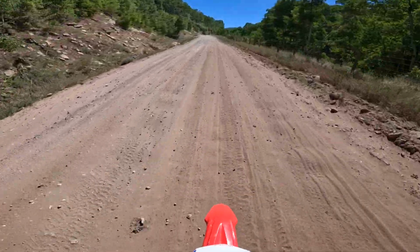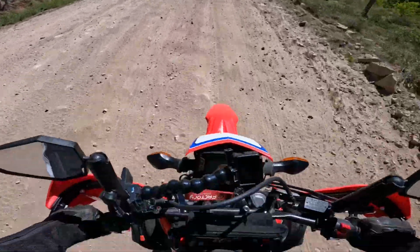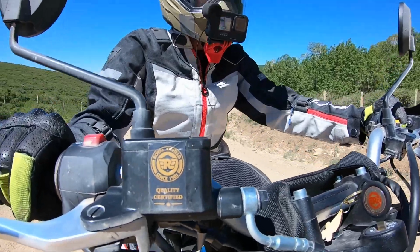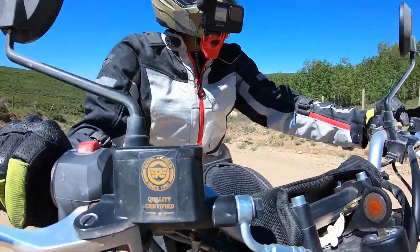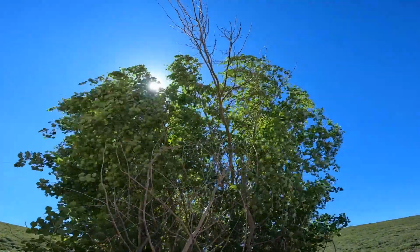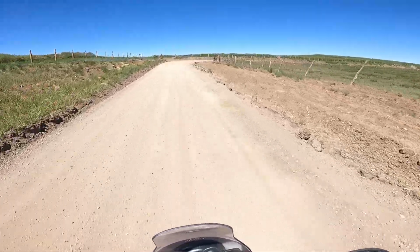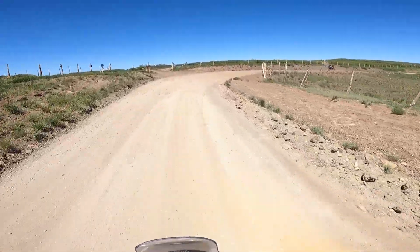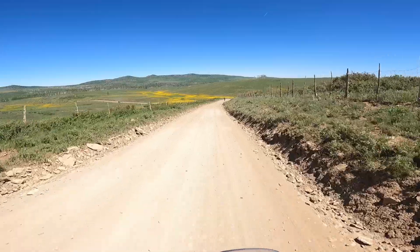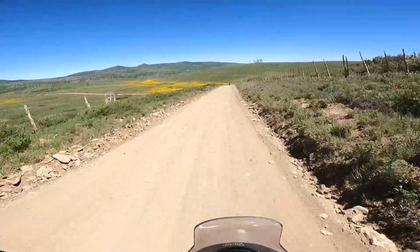Here we go. Up, up. It was pretty washboardy. All right, there's the wind. It's just on the other side of the mountain. Gotta be somewhere, right? There's the fields of gold. What a pretty ride it's been today.